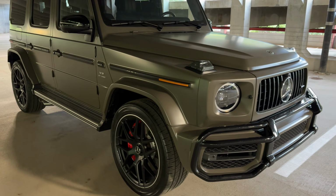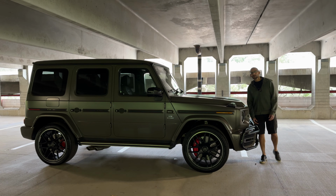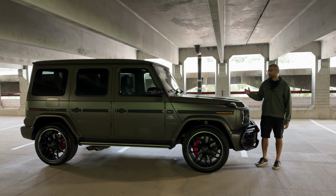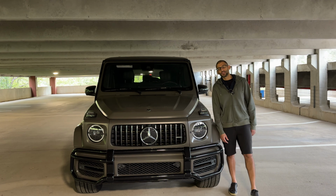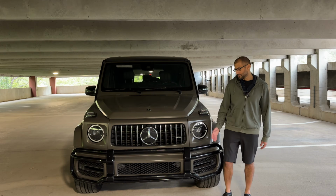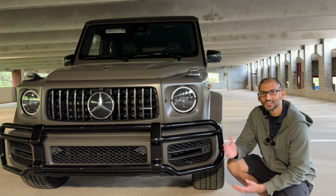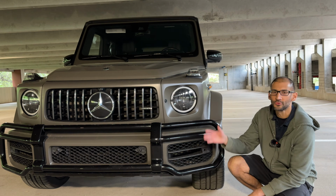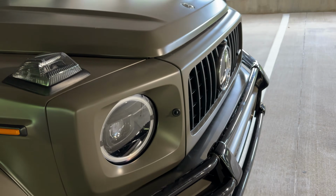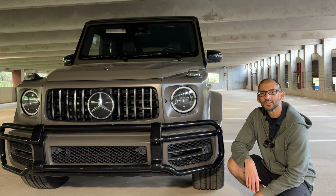This 2020 Mercedes G63 AMG doesn't really need any more attention than it already gets, but with this matte olive green finish, it's quite the looker. This intense looking G63 AMG is made even meaner by this guard up front that can ram through just about anything. Just like the Jeep Wrangler, Mercedes hasn't really messed with the design of this that much. The front end is mostly the same with the circular headlights. It's a little bit rounder and more modernized for its latest iteration.